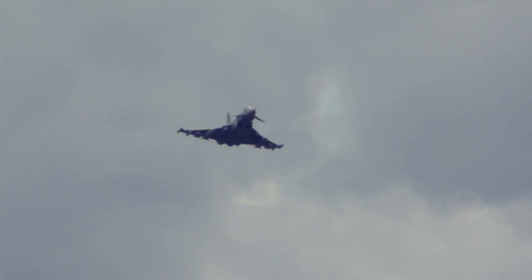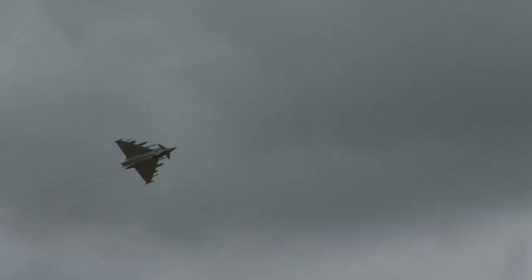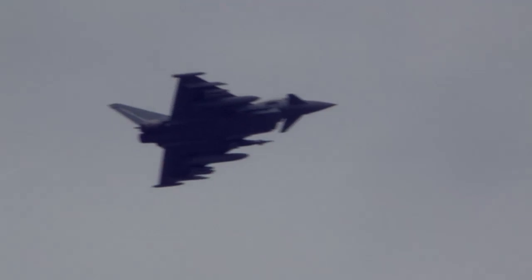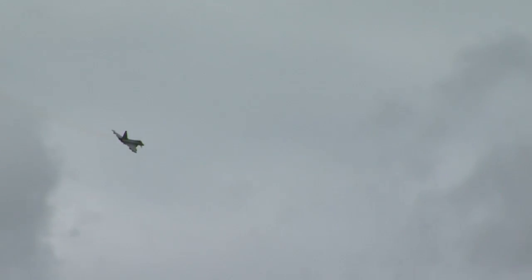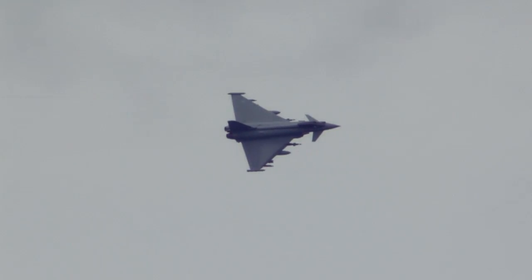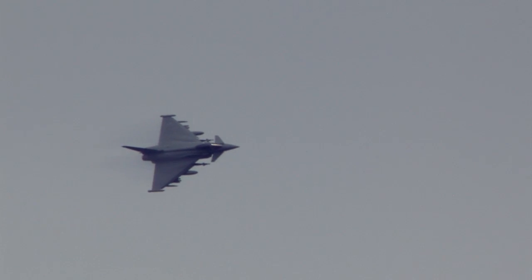It can crack along at Mach 2, twice the speed of sound. It can accelerate from 200 knots to Mach 1 in a mere 30 seconds. Pushing, inverted. Back onto the 45, the afterburners cracking in briefly for a quick acceleration away. You can see the rate of acceleration very clearly. Typhoons, of course, are with the Royal Air Force on standby 365 days of the year in the United Kingdom as part of our air defence.